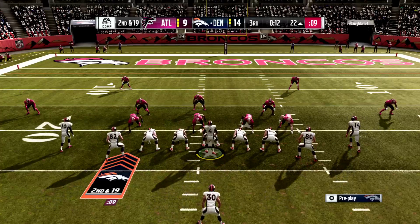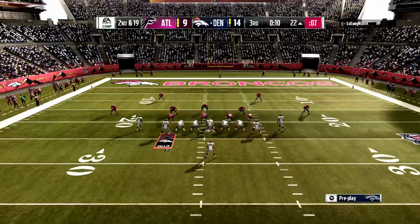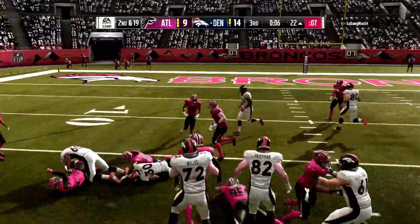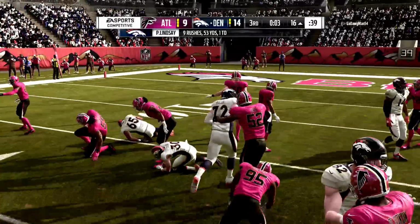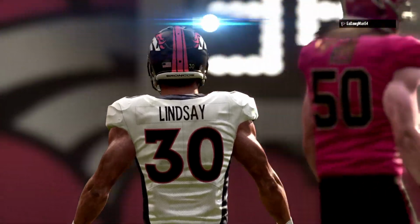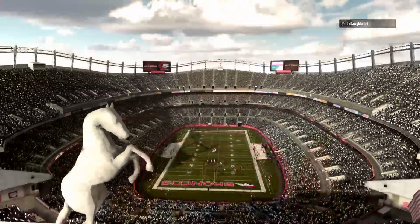But you take a big sack, it could push you out of range, and that's why defenses get a little more aggressive in this situation. They're almost conceding the 3 points. They want to push you back and try and take you out of that. And able to push his way forward here for a good little gain. Desmond Trufant there making the tackle.